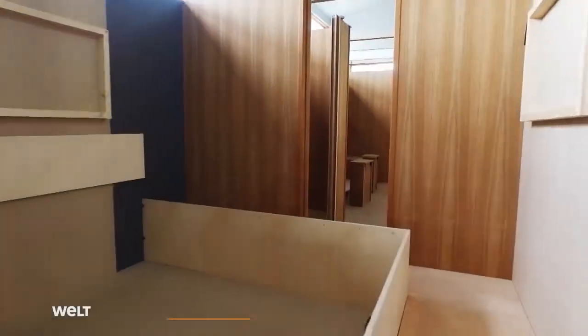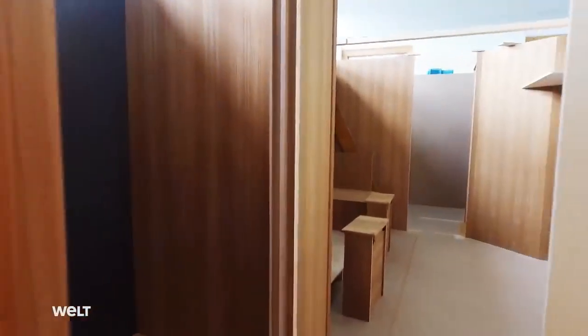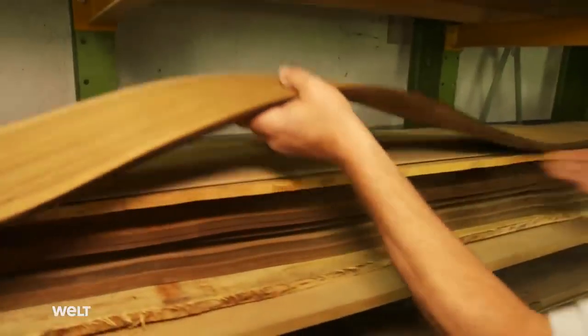This is a one-to-one copy of the Qatar Mobile. It enables us and the prince to see what the rooms will look like. So in a way, we had to build the truck in advance. The 25 square meters of off-road luxury will take weeks to build by hand.